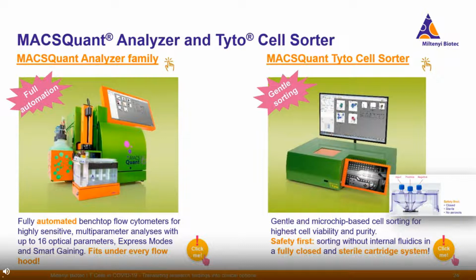And then here on the right side, we see the MaxQuant Tidal Cell Sorter, which, opposed to classical droplet sorters, uses this unique cartridge for sorting. So it has a unique microchip technology, and therefore it allows really gentle and also fast sorting and ensures the highest viability of even very fragile cells, such as virus-specific T or B cells. And furthermore, the closed and sterile cartridge system that you also see here on the right side makes the Tidal the ideal instrument for any GMP environment.